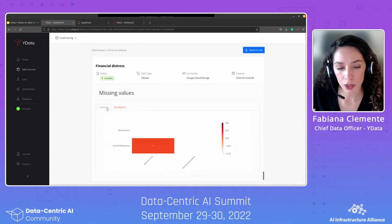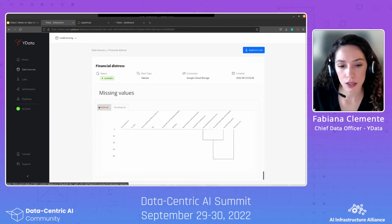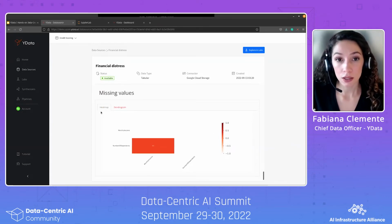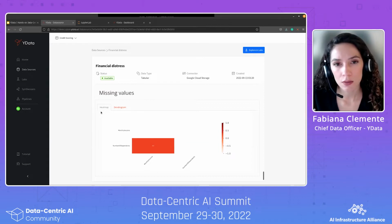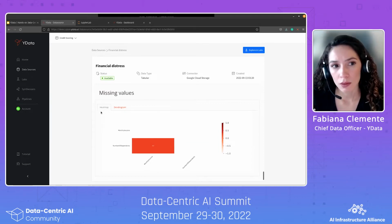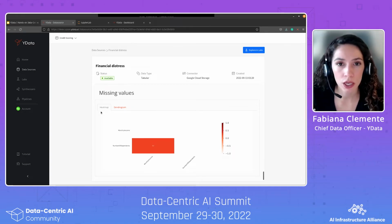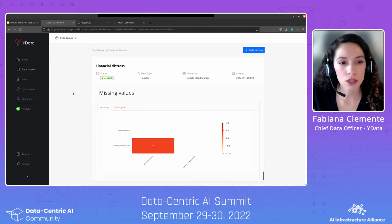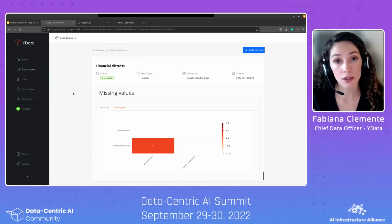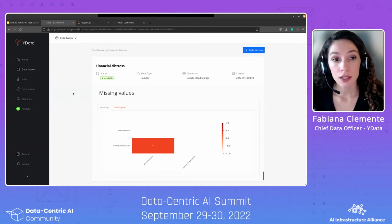Through my heat map and dendrogram, I can also understand there is no correlation or real relation between the missingness and the other variables, which means that this missingness might not be at random and might be worthwhile exploring how to impute, for instance. So this is the type of consideration while developing what we call the data-centric preparation of your model data set to build your model. That needs to be important.